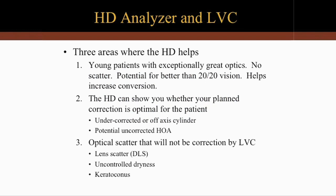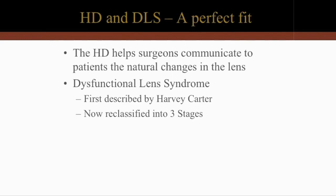The other part of the practice is when people start developing what we're calling dysfunctional lens syndrome. Dysfunctional lens syndrome is kind of a new term that we're using now, but if you take people in their 40s, something happens to their lens and they can no longer focus up close. But that's stage one of the dysfunctional lens.